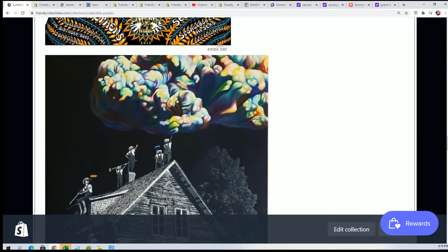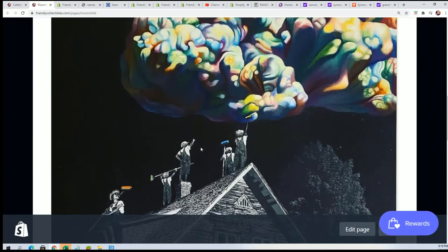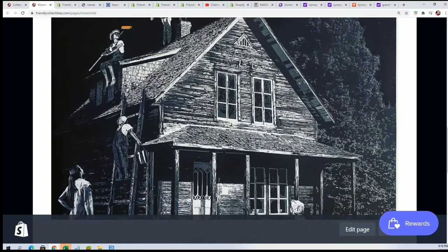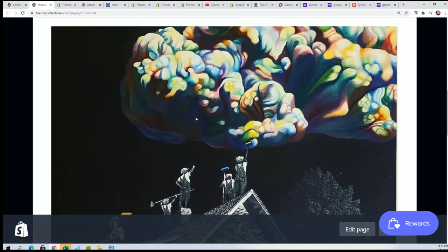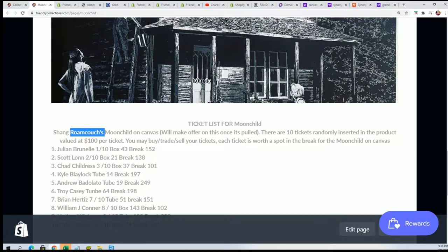This one's called Moonchild. You can see the artist's name right here. I'm not going to try to pronounce it because I've never heard it pronounced. I don't know how to pronounce it. But obviously, he's an artist with a lot of talent. I do not know if someone here at Friendly Collectibles is going to make you an offer or not. But it could be. That's definitely something that could happen. I know I'm a big fan of these, and I know if I can get something for the right price, I'm going to try to move on it.